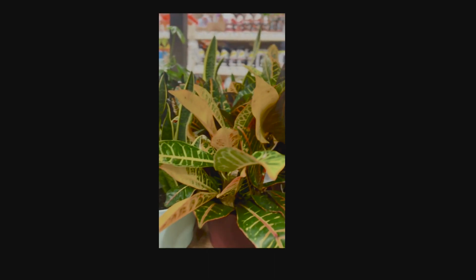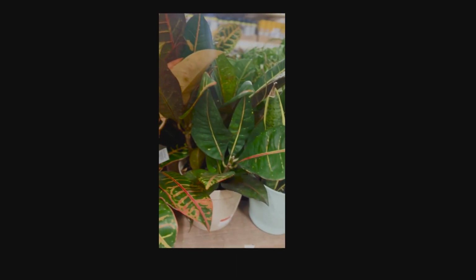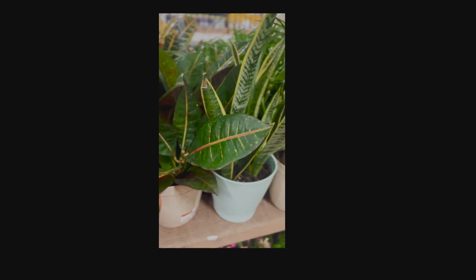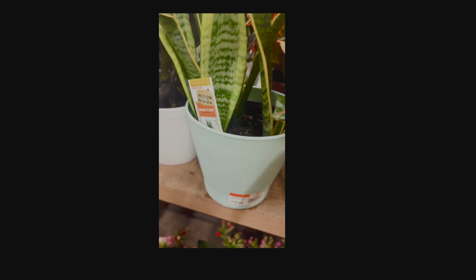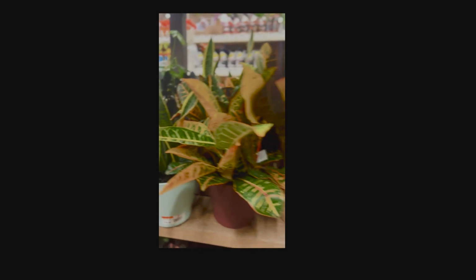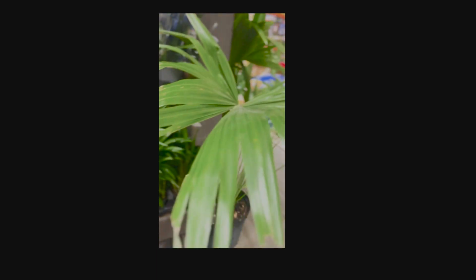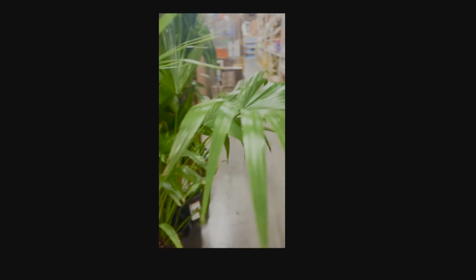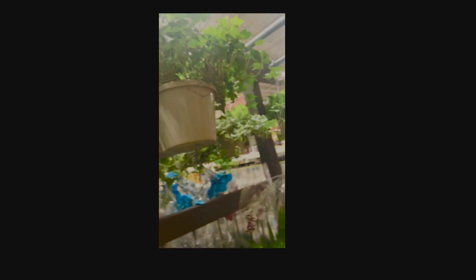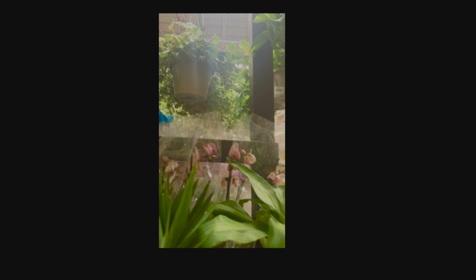More crotons and snake plants. Those are staples, somewhere to start. Worst case scenario, it doesn't survive and you try again. If plants bring you joy, guys, there's no harm in trying again. The thing is to figure out what you did wrong in the first place and not repeat it. That's my advice to you.